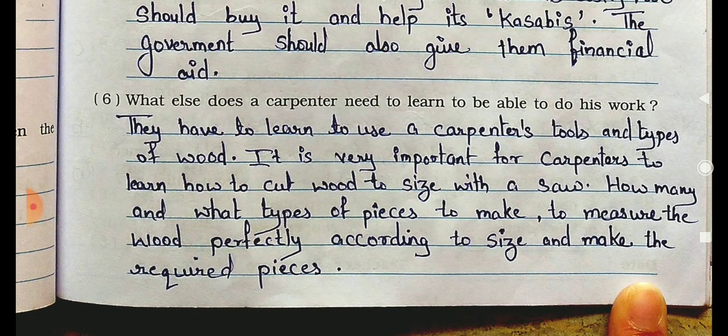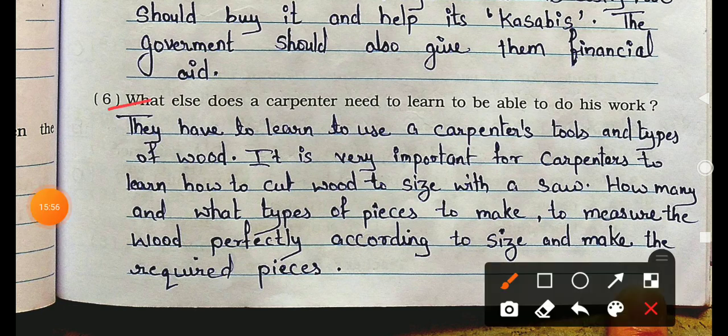After this, question number 6. What else does a carpenter need to learn to be able to do his work? The answer is, they have to learn to use a carpenter's tools and types of wood. It is very important for carpenters to learn how to cut wood to size and shape, how many and what type of pieces to make, to measure the wood perfectly according to size and make the required pieces. So this kind of thing the carpenter needs to learn to be able to do his work. After this, come on to the next page.